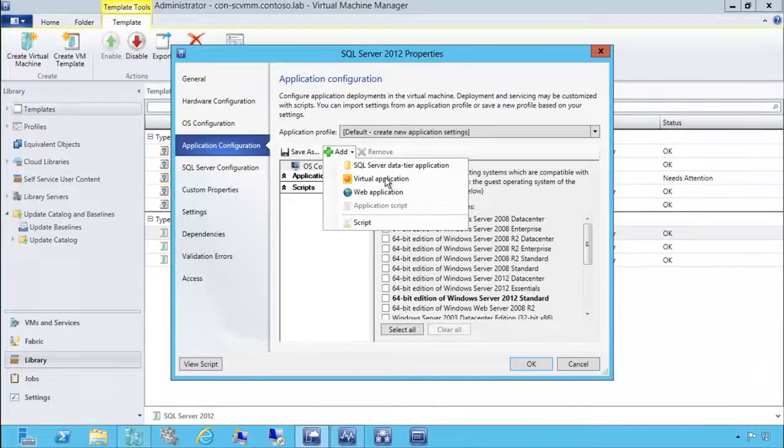But here's an interesting one, the virtual application. This is using Server App-V. So App-V, if you may be familiar on the desktop for deploying and streaming things like Office or Adobe Reader or whatever it may be.